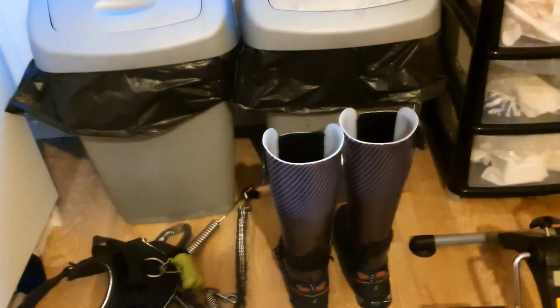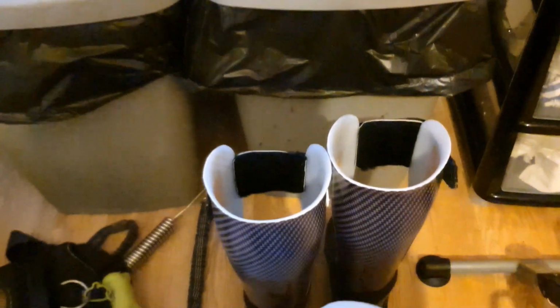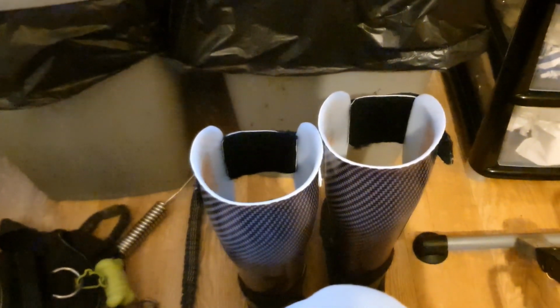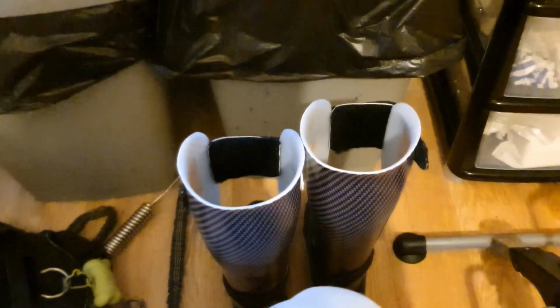And these are my leg braces. I use these with my smart crutches that you've seen earlier. I don't use these very often because they're quite painful to use for my joints.